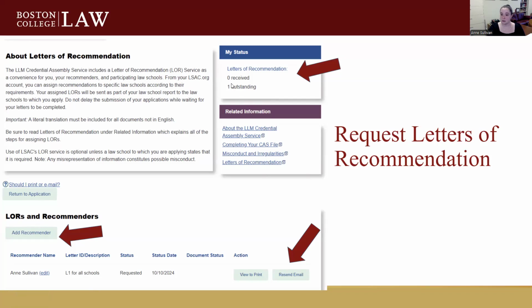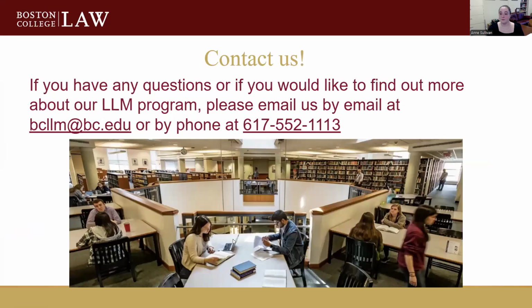So if you're in a situation where you think that your recommender should have already uploaded your letter of recommendation, you're wondering where it is, you can always press this button to resend an email. And that will give them another nudge to let them know you're waiting and that they can upload it. And in that email, it will give them a link to upload it and instructions on how to do so. Once you've completed all of that, you are ready to upload your application and submit it to us.